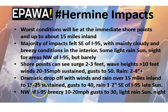Winds there after 15 miles are going to be 15 to 25 miles per hour sustained, gusts up to 40, rain 1 to 2 inches. It's going to be mainly southeast of I-95 where that occurs. And then northwest of I-95, breezy, 10 to 20 miles per hour, gusts to 30. And light rain will come through on Sunday night.